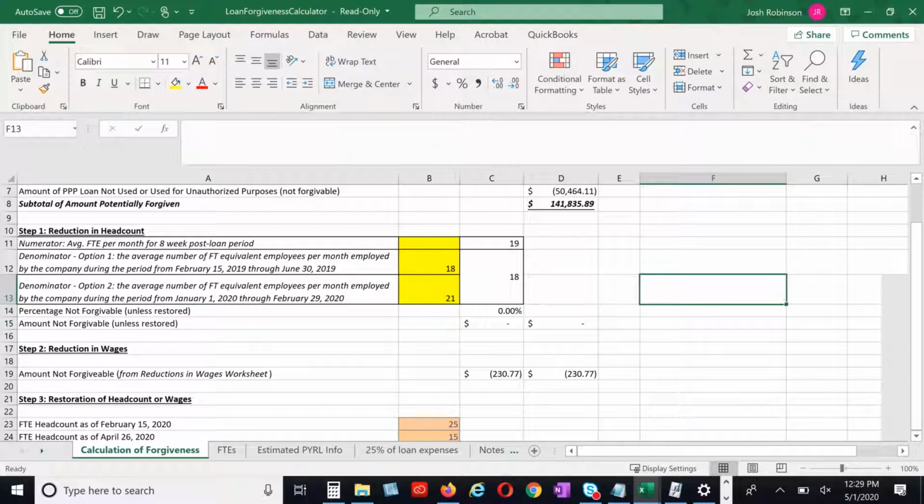That said, with both the reduction in headcount and the reduction in wages concepts, these things do not need to be settled on the 56th day after disbursement. So as I said at the beginning, you have 56 days to spend your money, and whatever is spent in 56 days could potentially be forgiven. Now, at the end of the 56 days, you may still have an FTE discrepancy and you may still have a wage reduction problem. But in both of those cases, you will have until June 30th to fix that problem, and you can conceivably still have 100% of everything forgiven.